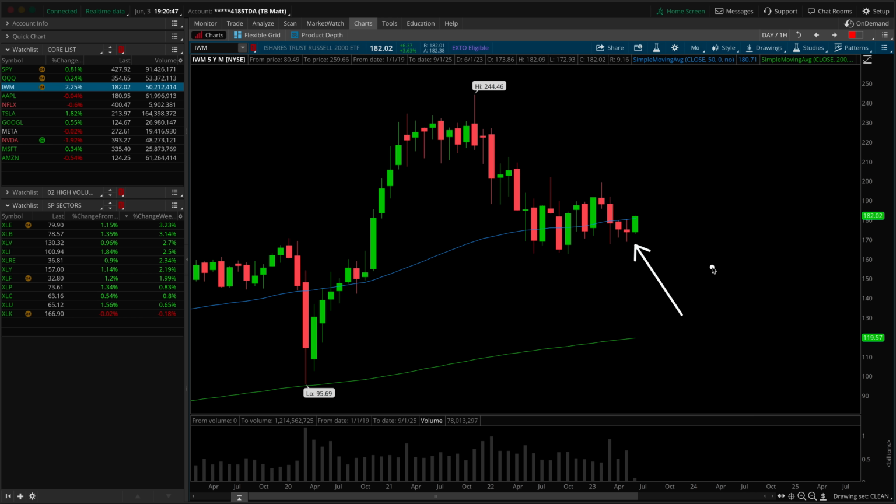IWM monthly time frame chart. One of these things is clearly not like the other, producing an indecisive doji with a bar-to-bar higher high and lower low, and also very clearly stuck in a monthly balance range, whereas the Qs and SPY are clearly trending in the upward direction. So I'll always give credit where credit is due.